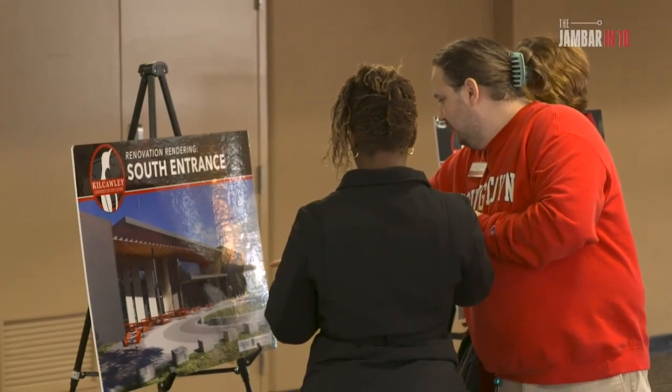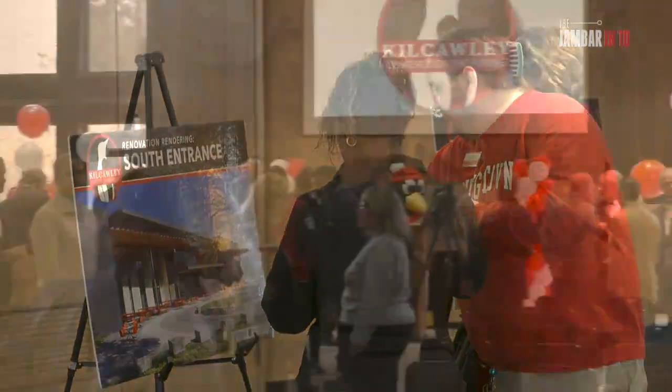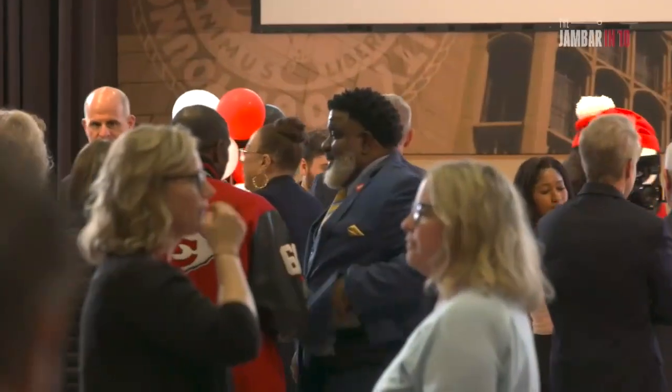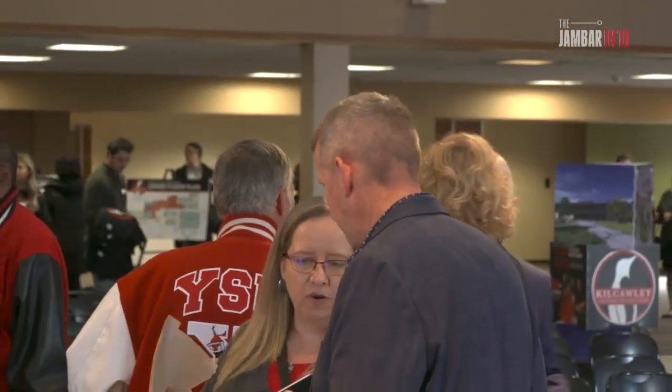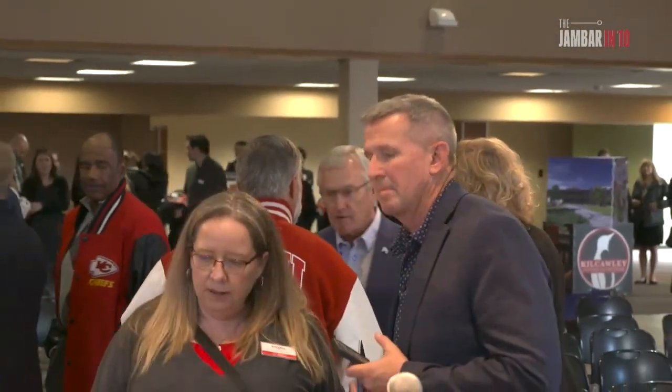The renovation effort to construct a new student center at Youngstown State University is officially underway as of November 12th, with the launch of the Kilcawley Center of the Future campaign. Scott Sheelick, a former YSU alumnus, kicked off the fundraising efforts with a $100,000 donation. His contributions will go towards the naming of the Student Government Association Suite with the completion of the new student center.